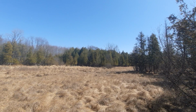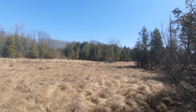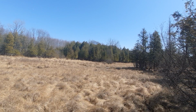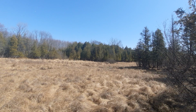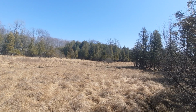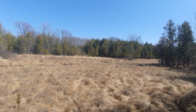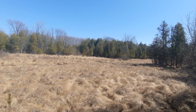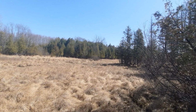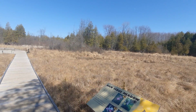But the thing is, if the management wasn't taking place, the leaves falling from the trees and their roots would contribute to more soil, and then there'd be too much shade. And practically all of these sedges and other various rare and endangered plants that rely on sedge meadows would not be able to survive anymore, because they require a high amount of sunlight.